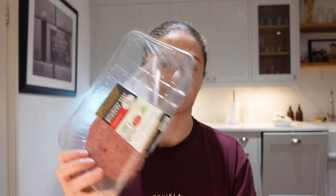There's 6 total patties for 852 grams. Let me do the math on that. So 852 grams divided by 6 is 142 grams. That means that each burger is 142 grams. So if we do that times 2, that gives us 284 grams for the two burgers, meaning we get 850 calories for the remaining beef that is in this packet. That is insane.